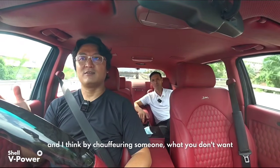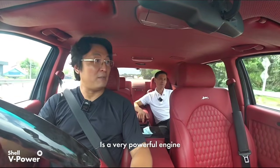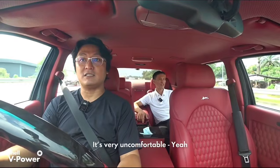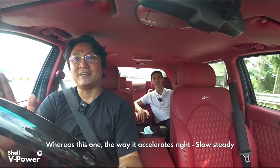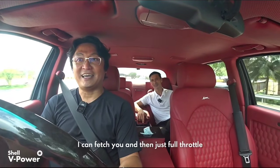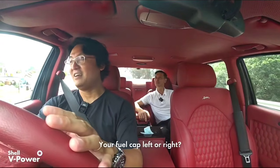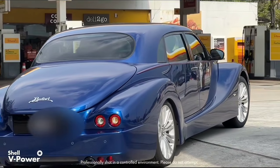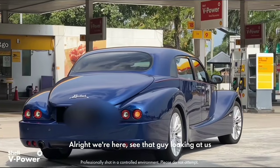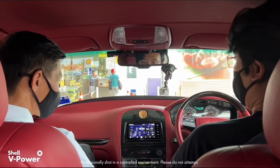And I think by chauffeuring someone, what you don't want is a very, very powerful engine, boom, like that. It's very uncomfortable. Whereas this one, the way it accelerates, slow and steady. I can fetch you and then go full throttle and it's still comfortable. Very nice. Your fuel cap left or right? Left side. Okay, alright, we're here. I see that guy looking at us.